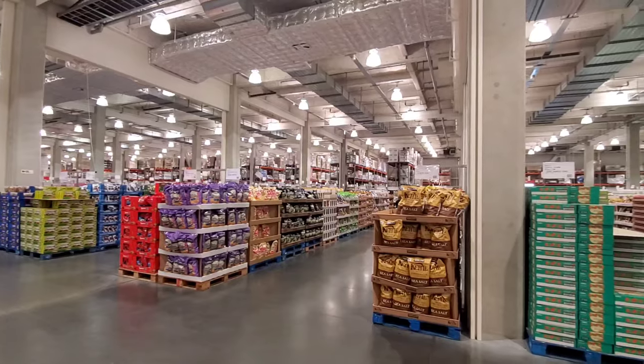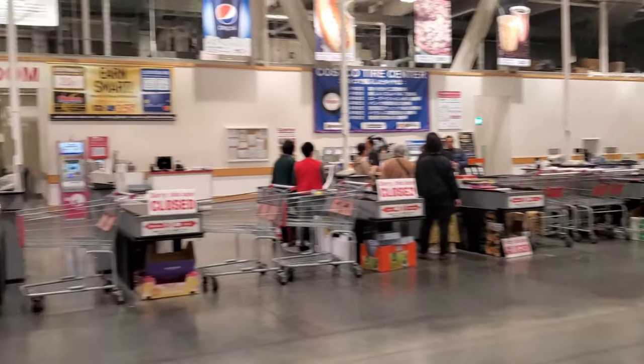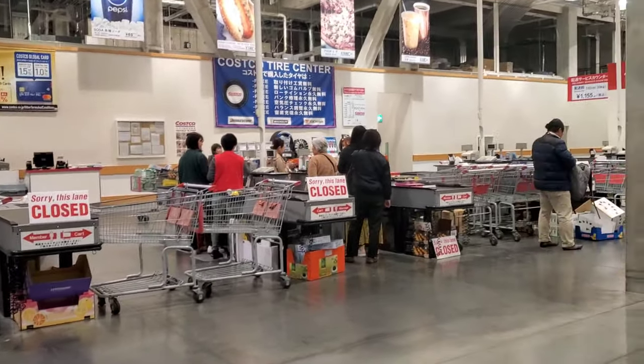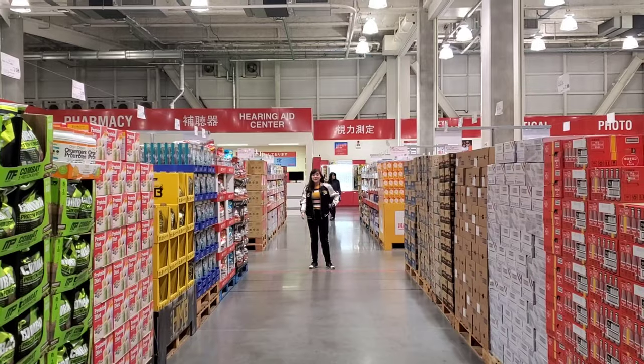And look, there's even no lines. This is unheard of for Costco. This is the most different thing about Costco, is the lack of lines.